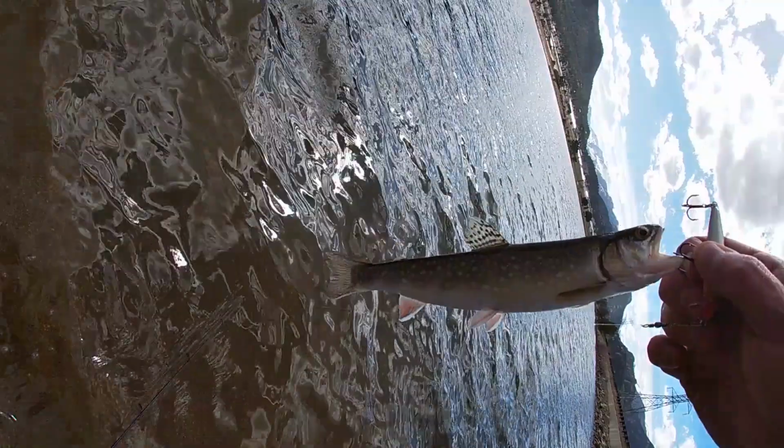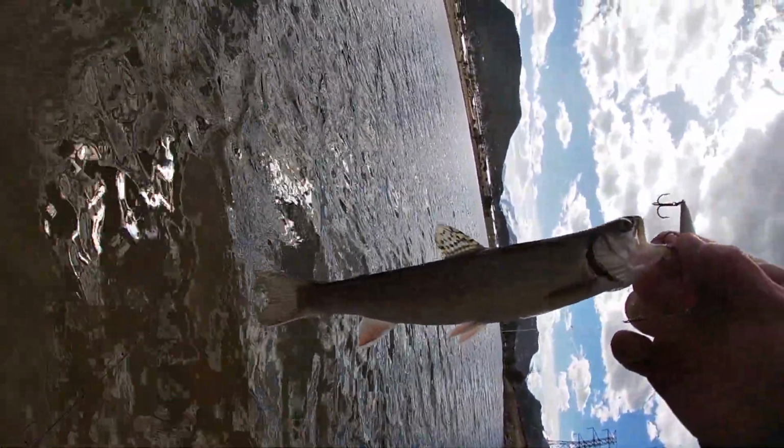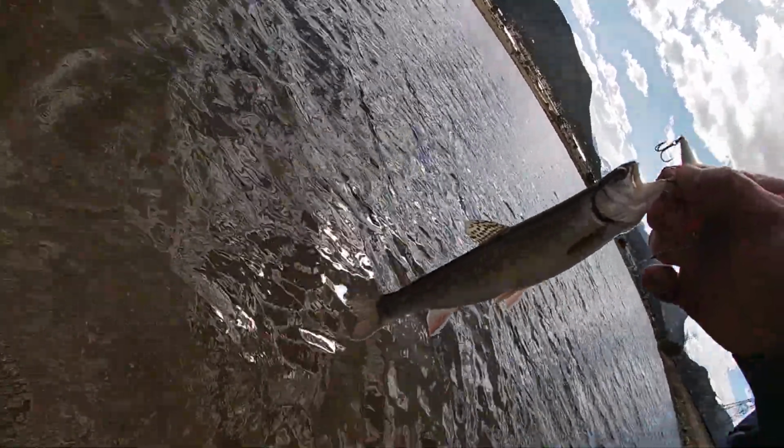Hey ladies and gentlemen, this is a brook trout. It's a very small brook trout, but you can see by the coloration, it's a beautiful fish.